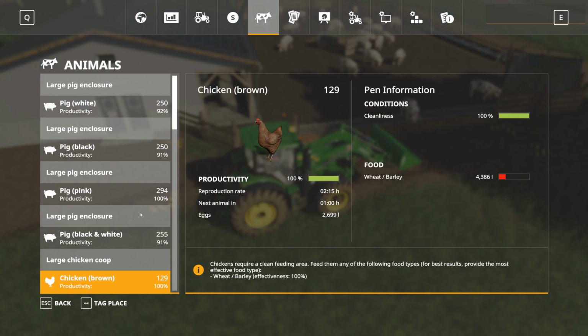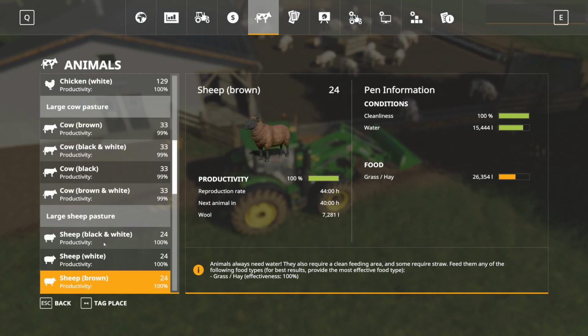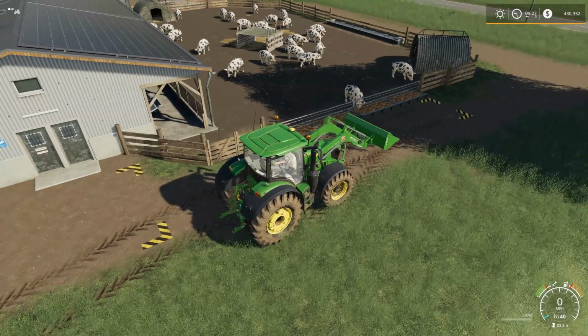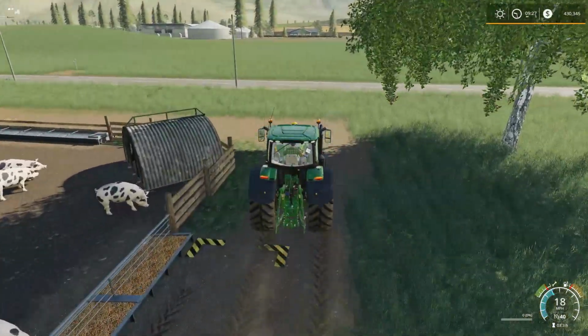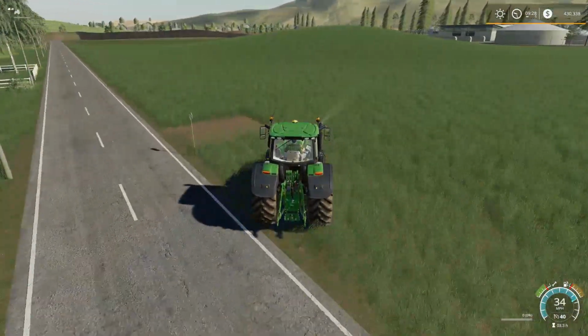They're all getting kind of low on food. So you can see the chickens, they're rather low on food. The cows are okay for now, and the sheep are okay, and the horses are more than okay. In 2 more days, we'll be able to sell some horses, and we'll get $800,000 from selling the horses, but then I got to buy $80,000 worth of horses.